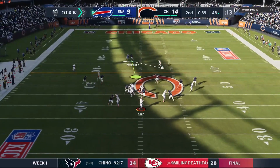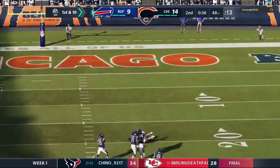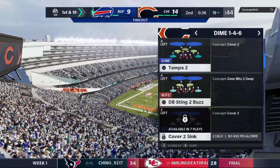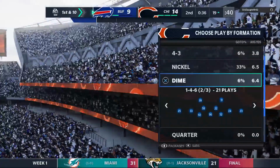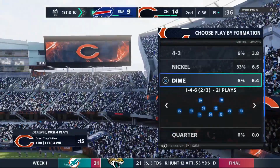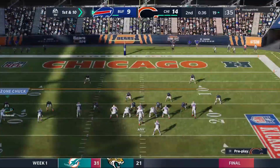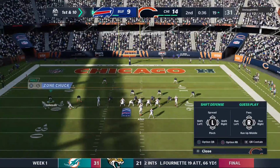Throwing on first down is Allen. That's caught inside the 20. And he takes this thing way down into Chicago territory. Now the Bills will use the second of their timeouts, as it'll come with 36 ticks to go in half number one. So the big play means just like that, they'll operate from the red zone now on first down.